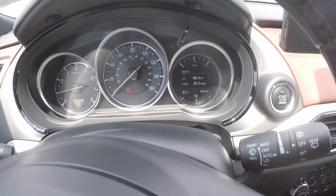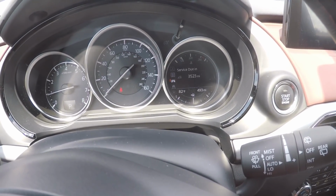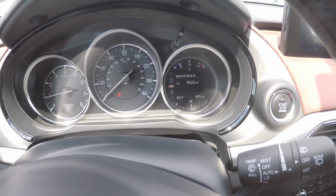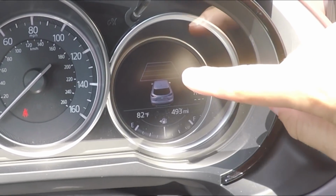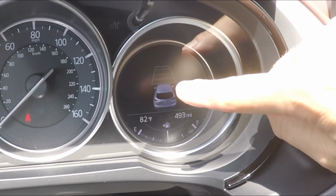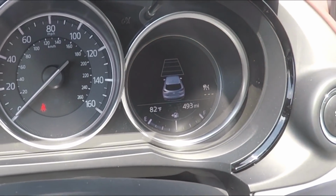Now you've got Trip A and Trip B, and when your service is going to be, but this one here is for your adaptive cruise control. If you can see here, there's little lines here that dictate how close you need to be. I used this on my way to work yesterday down 81 South, and if I just set it on one little bar, I set the cruise on 72 miles per hour, and it'll do the speed for me.